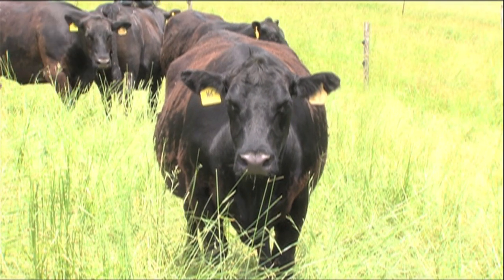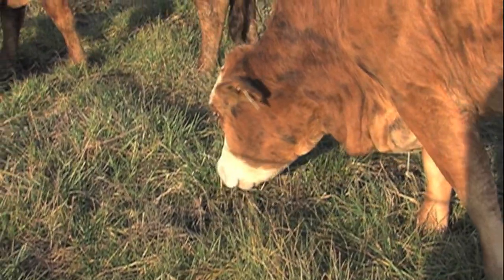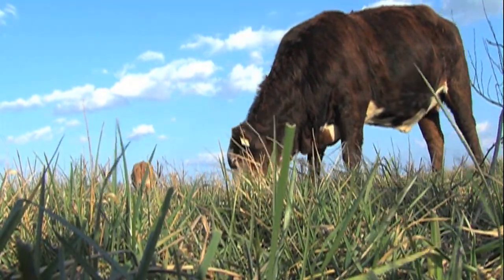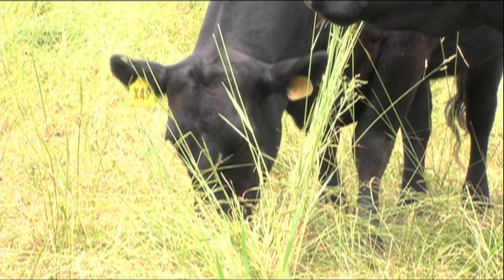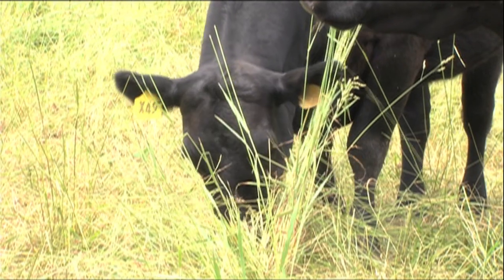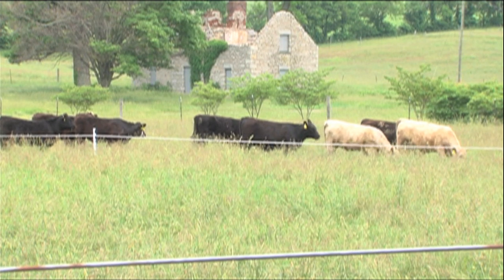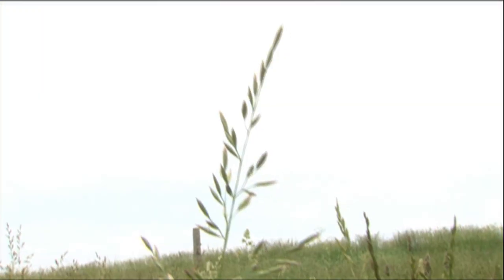These alkaloids cause vasoconstriction, which reduces blood flow to the extremities and can lead to loss of the tail switch, fescue foot, and in some situations also can lead to what we refer to as fat necrosis. These ergot alkaloids also have a negative impact on reproduction and fertility, reducing the overall performance of the beef cattle herd. Years of research have identified best management practices that have been shown to help reduce the impacts of the alkaloids on animal productivity.